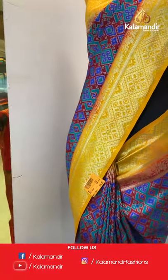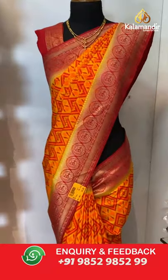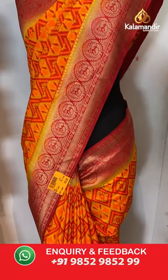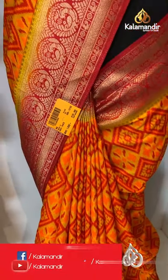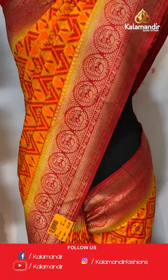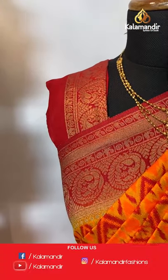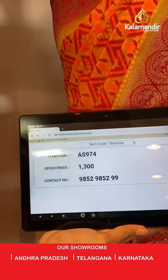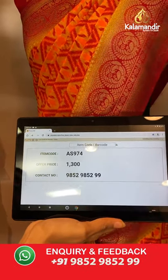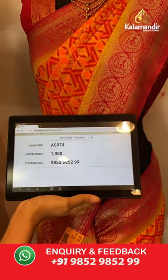So moving on to the last beautiful mannequin of today's collections. I hope you're enjoying today's collections. It's really pretty and beautiful. So we'll see the collection. Coming to the body, it has lovely Ikkat print and the border is a lovely contrast border. And the pallu is running and the blouse is contrast. I'll give you the pricing and the contact details of this beautiful one. The code is AS974 and the price is 1300. To buy this, take a screenshot and ping us on 9852-9852-99.